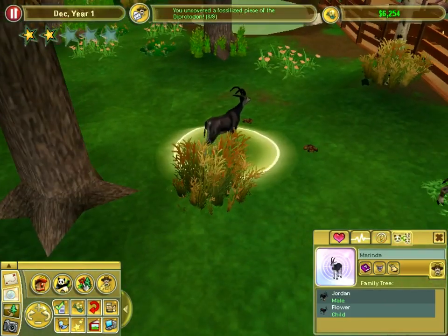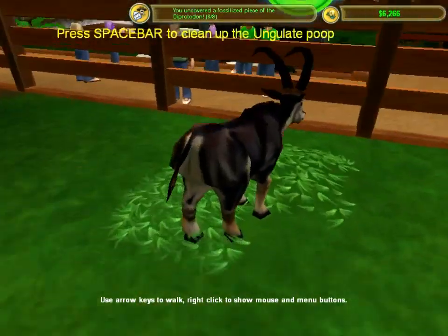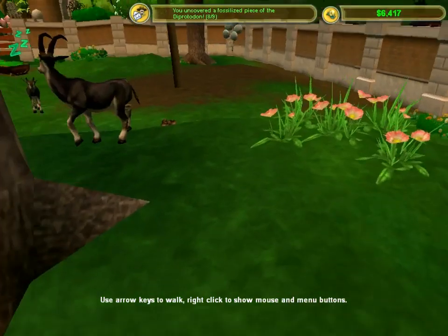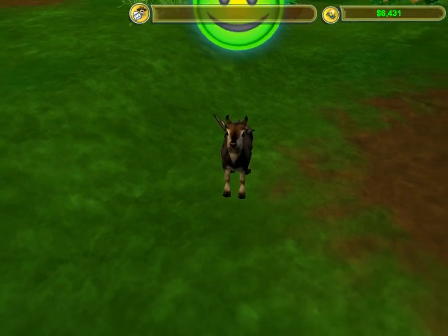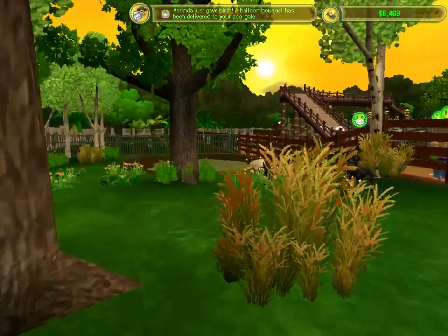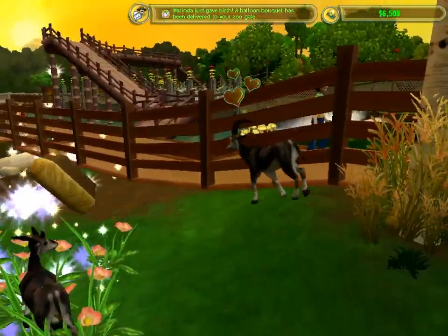Miranda! Please! What is with all this poop? Oh my gosh, where are my zookeepers? Why are they not keeping on top of this? Yes, I'm aware you're yelling at me, little noisy guy. Hi! I can yell back at you. What? Twins again? Miranda, honey!